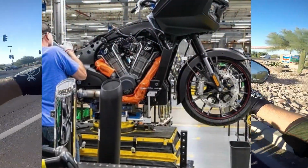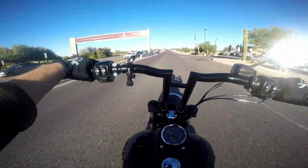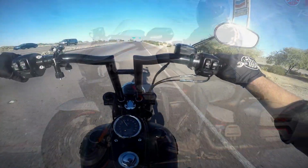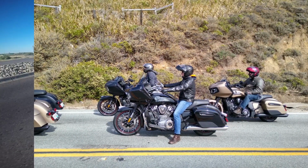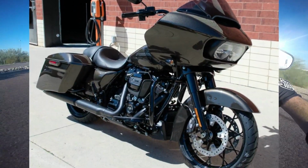Like I said, this is basically to compete with the Harley Davidson Road Glide. Now, when I first saw it, I thought it kind of reminded me a little bit of the Yamaha Star Eluder, as far as like the design style. But of course, Harley's the big dog, the big name in this arena, and so I don't think there's any doubt this is to compete with the Harley. And styling wise, I dig it.